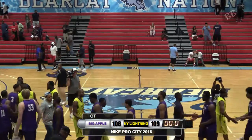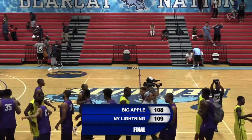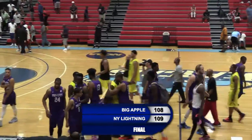He was everywhere, and he was making big buckets late for the Lightning. Yeah, I talked about how great he played all game. But this is a huge win for the Lightning. Obviously, they improved to 3-2, but they also were down 15 at one point in this game.